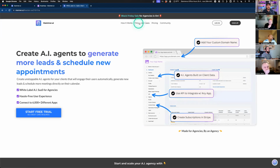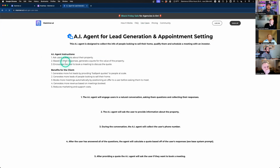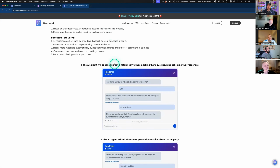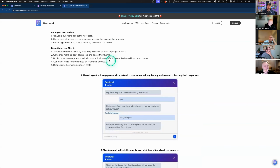If you go to the website under use cases, under lead generation, there's this new example. This is one of our most successful agencies, in the real estate investing space. They purchase homes from people who want to get rid of them, fix them up, and then sell them off. So they get a lot of leads of people wanting to sell their home. They need to collect information about the home, provide a ballpark quote of what it might be worth, and then encourage the user to book a meeting.